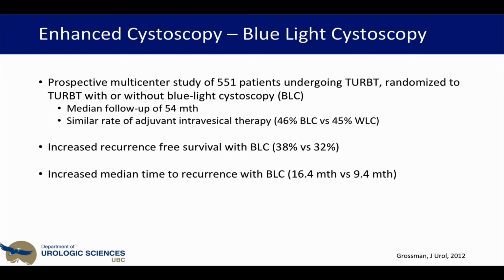And between both arms, there's similar rates of adjuvant therapy. The key finding here was there's an increased recurrence-free survival with blue light cystoscopy, 38% versus 32% at 54 months. There is increased median time to recurrence as well with blue light cystoscopy, 16 months versus 9 months.